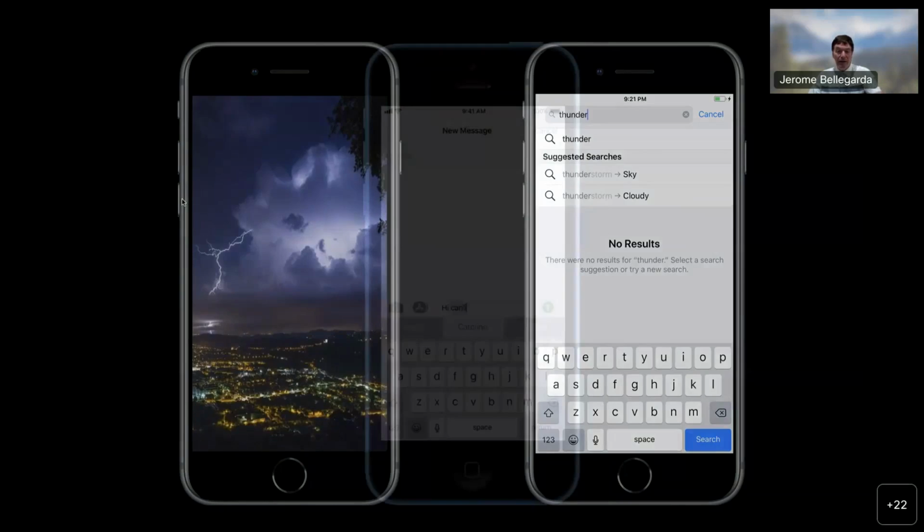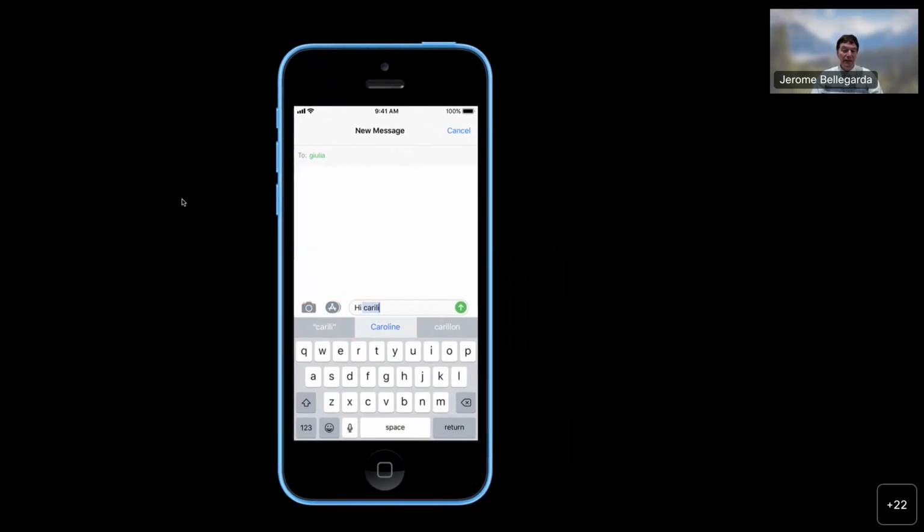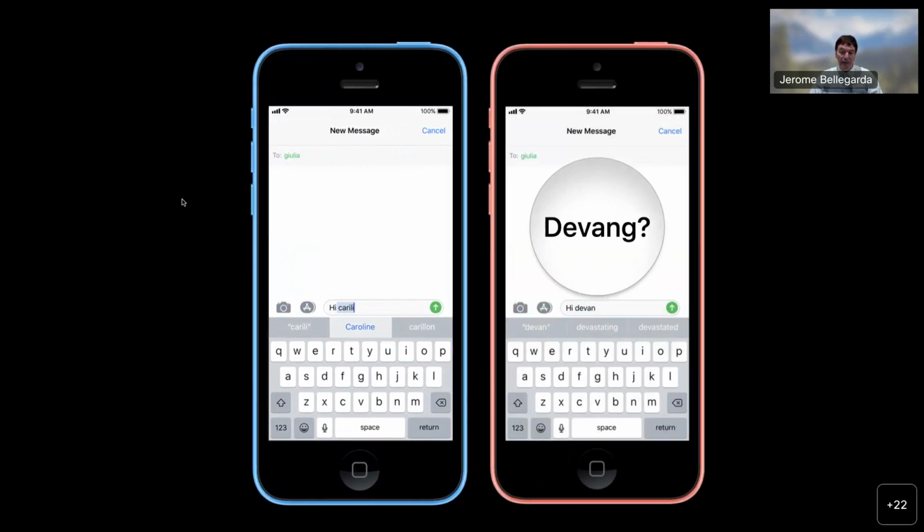Another example is how we handle proper names. So in this case here, I can mistype the name of my friend Caroline, and it will autocorrect and complete correctly because Caroline is a relatively common English name, so it happens to be in the lexicon. But that's not the case with my other friend, Devang. And so the keyboard used to fail. The solution was to add a component that proactively identifies Devang as a named entity I care about by just looking at my contacts, for example. And now I can type Devang just as easily as Caroline.